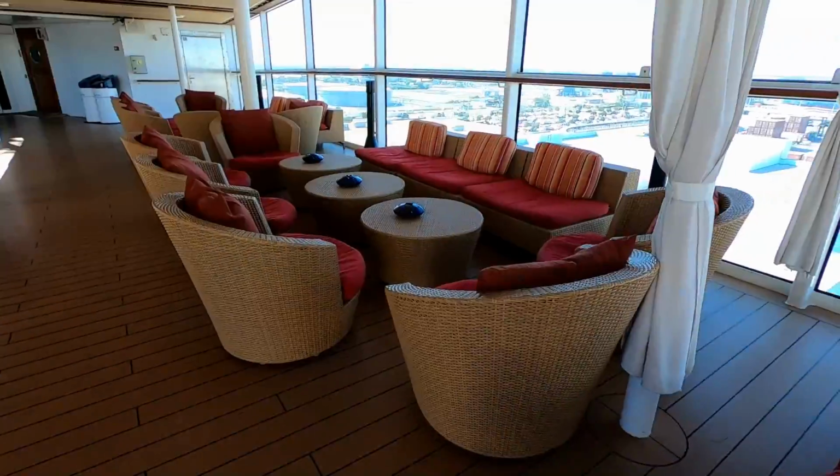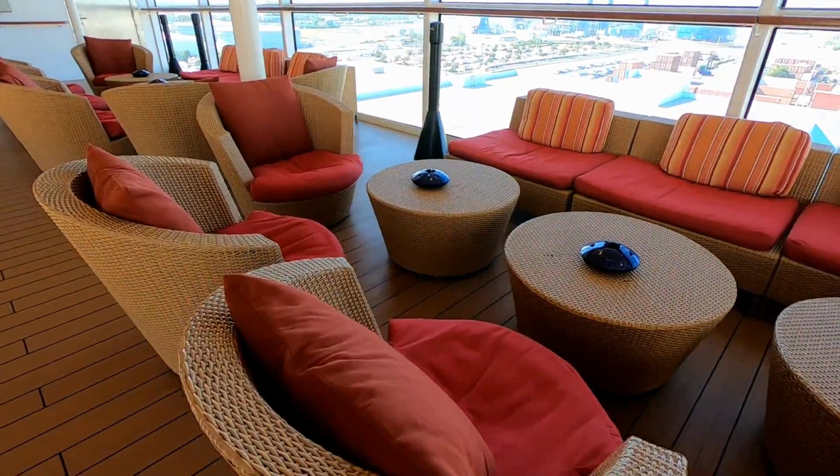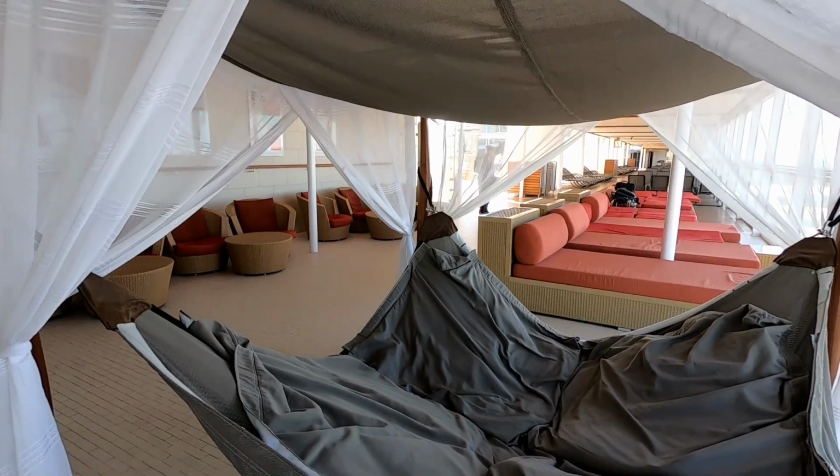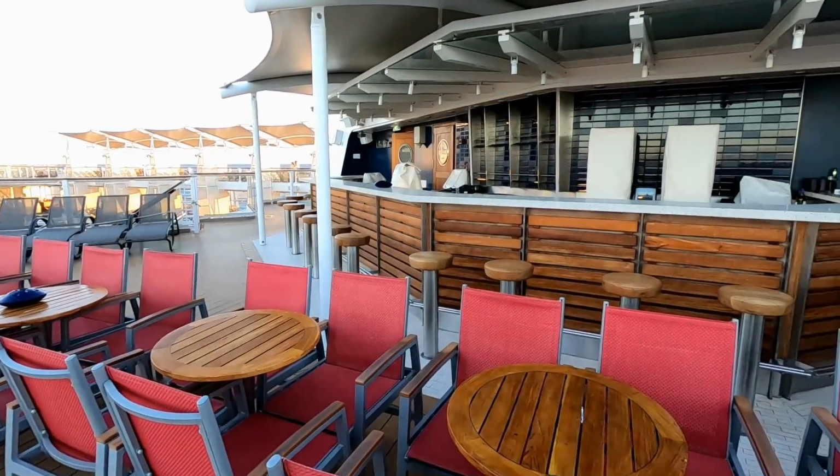Here you see a lot of the loungers on the side of the pool deck. I like how they spaced them out. And this is the little smokers area that they have on the side of the pool deck, as well as one of these interesting hammocks. There's one on each side as well.